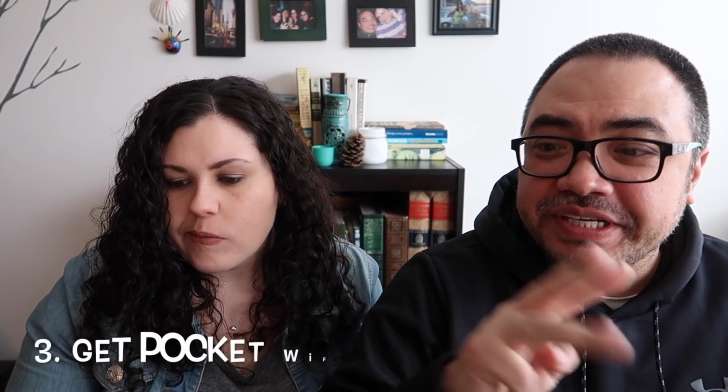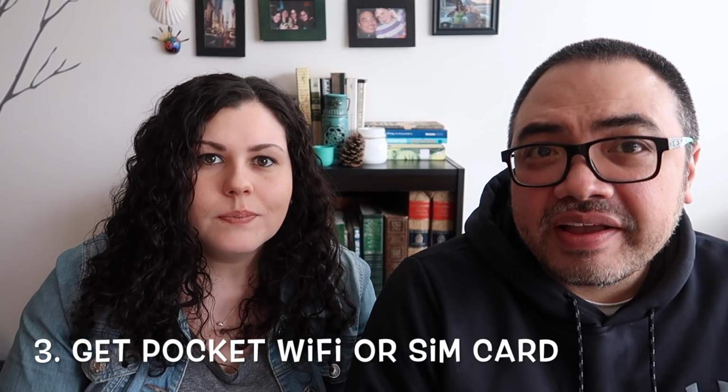Alright, number 3. This one you need to explain. So tip number 3. Pocket Wi-Fi versus SIM cards. So when we're traveling to these countries, your data plan might not work there. So you might want to look into a SIM card or the Pocket Wi-Fi. And you have to rent it in advance. Yeah, you can rent it in advance, or in certain cases you could just go to the airport, pick it up there, and if you're going to be at another airport when you leave the country, you can drop it off there. So make the arrangements to get that.